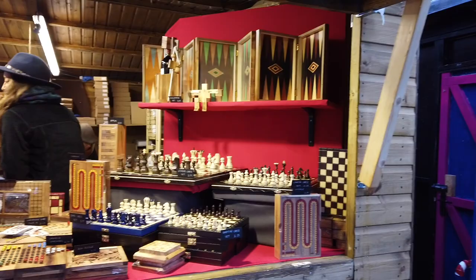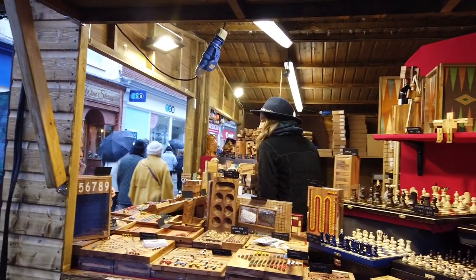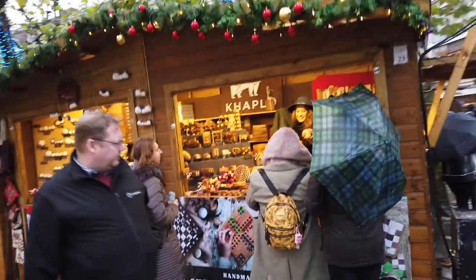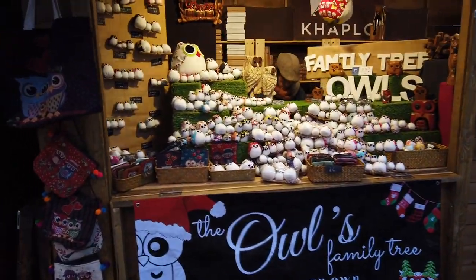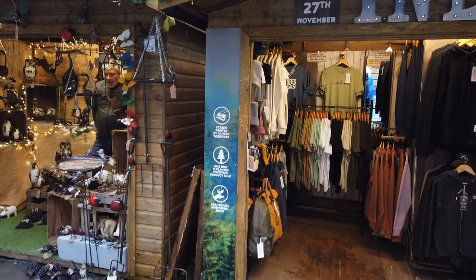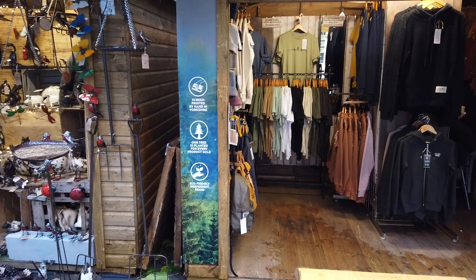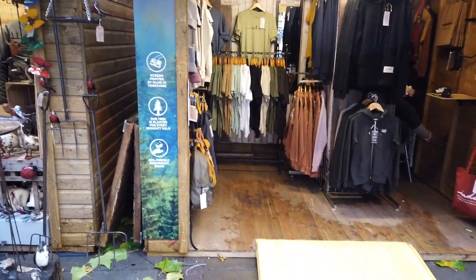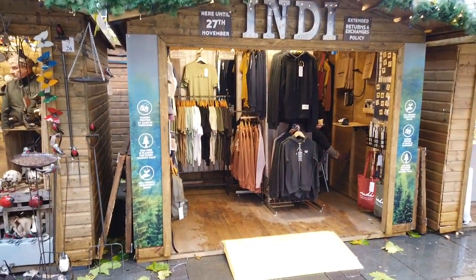They're beautiful. They do all sorts of different board games. I really wish I'd brought a bigger bag, because I just want to buy everything. Ooh, look at this. Eco-friendly, and a tree is planted for every product sold. That's lovely. It's called Indie, and they do clothing. They also do lots of bags and accessories and things.